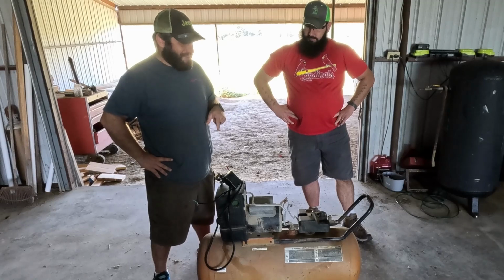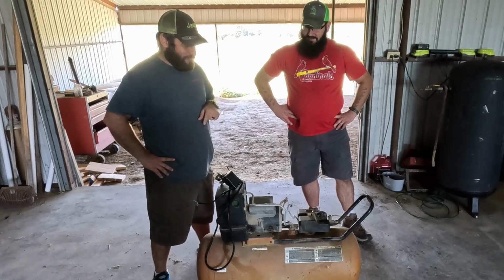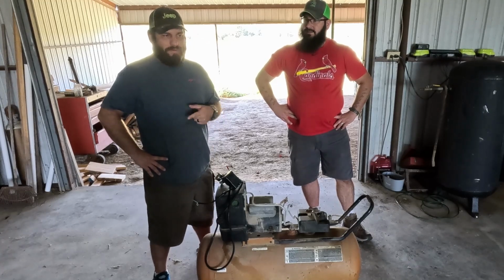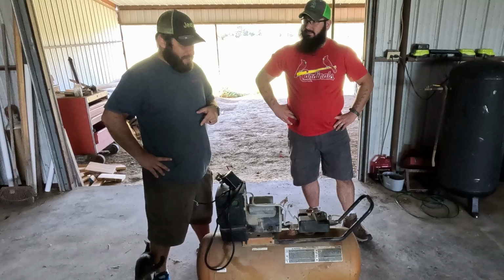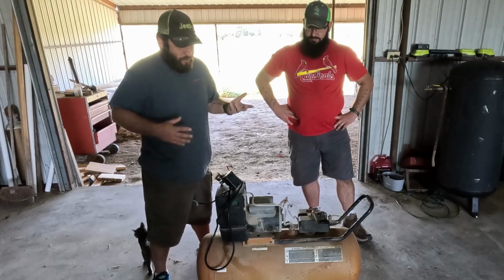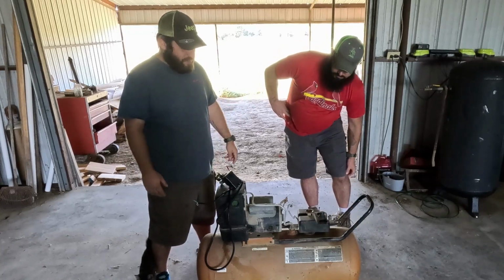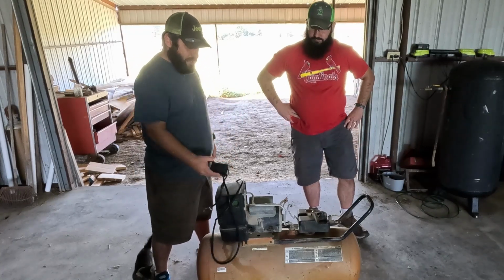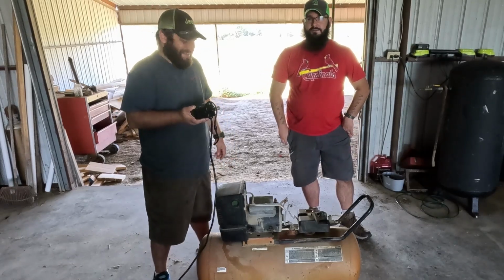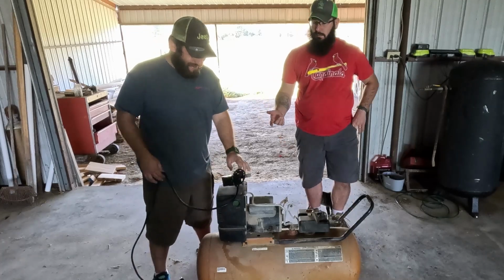The air compressor came with the house when I bought it. I say came with it because it was stuffed into another building they probably forgot about. It doesn't have the pressure switch. We know the motor turns over. We plugged it into some electricity just to see if it turned over, and it built up some pressure. So we salvaged another pressure switch off of the compressor that was given to me by my dad.